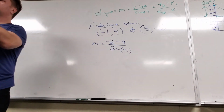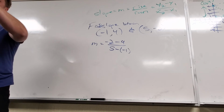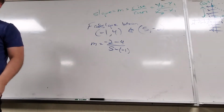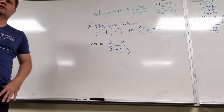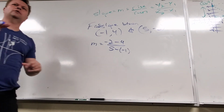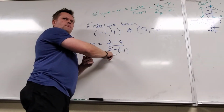That's all those mean: you better go the same way on each one, or else your slope is going to be the wrong sign. You don't have minus 5. Say again. Minus 4. Where? 5. Minus.